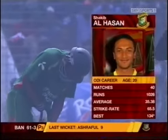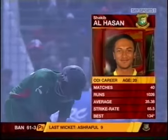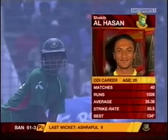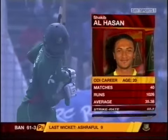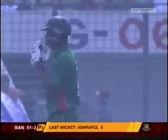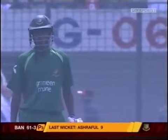New batsman in, Saqib Al Hasan played a good knock in the second one-day international into his 40th match. Goodish average of 35.38. Needs to play a very responsible knock here.